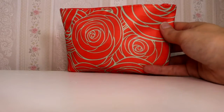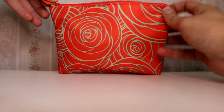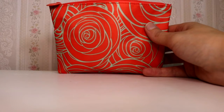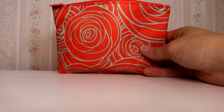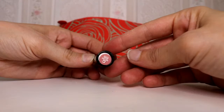So this little bag is what I have in my purse. This is kind of like my emergency bag that has some tried and true products that are easy to use, easy to carry on in your purse every day, and can brighten up a tired face if need be, or help with touch-ups throughout the day.